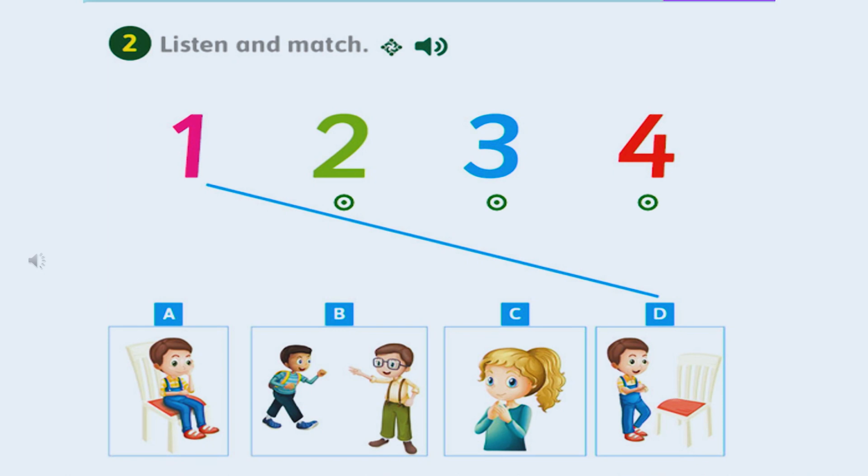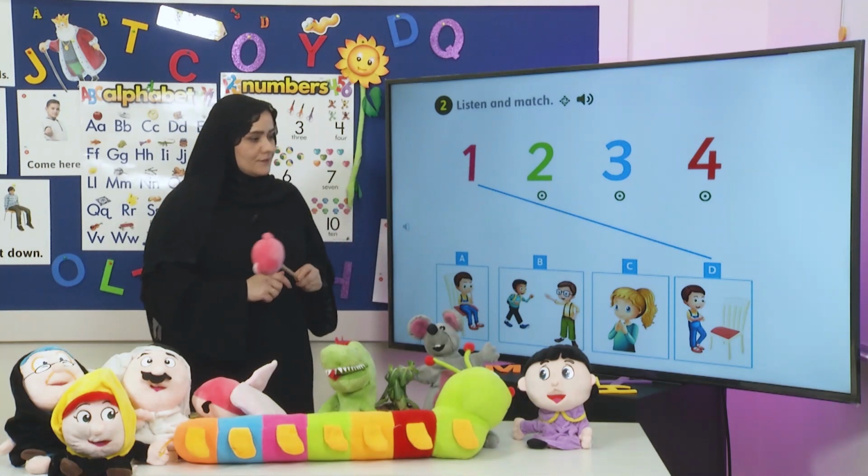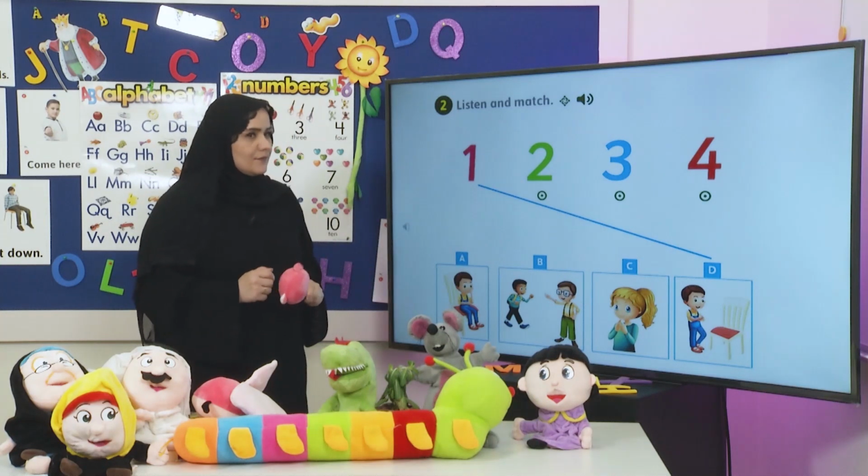Workbook, Module 2. School. Song. 2. Listen and match. 1. Stand up. 2. Sit down. 3. Clap your hands. 4. Come here.